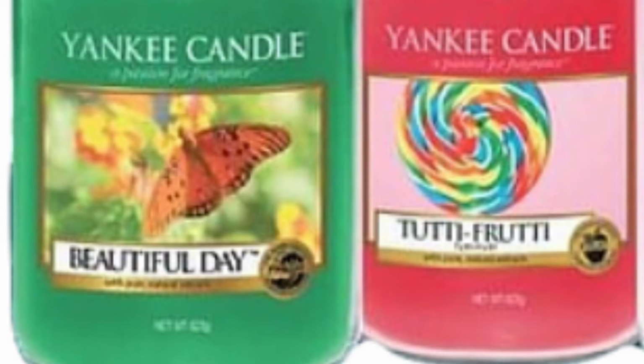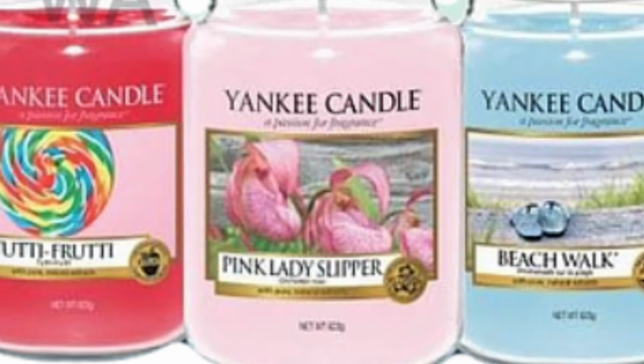The next one I'll talk about is Pink Lady Slipper. I've reviewed this recently, and again I'll put the link down below. This is probably one of the best floral candles I've ever had. Pink Lady Slipper is a very highly sought after Yankee Candle scent, and people sell it for a hell of a lot of money. So I think out of all of them, this will be the first one to sell out online. Obviously you might still be able to get hold of it in the shops, but if you want this, I would say get onto it as quick as you can, as soon as you see it released, because it's unlikely that the blend of oils are going to be exactly the same as what they were on the original release.